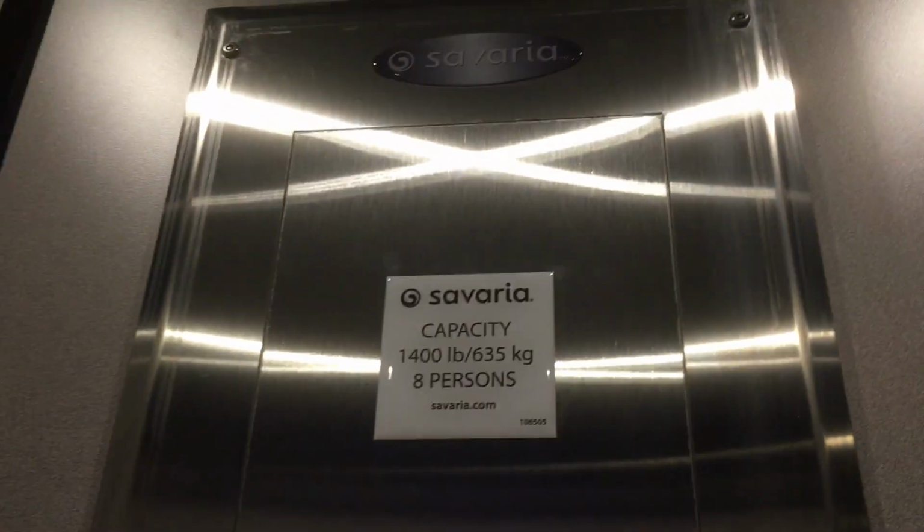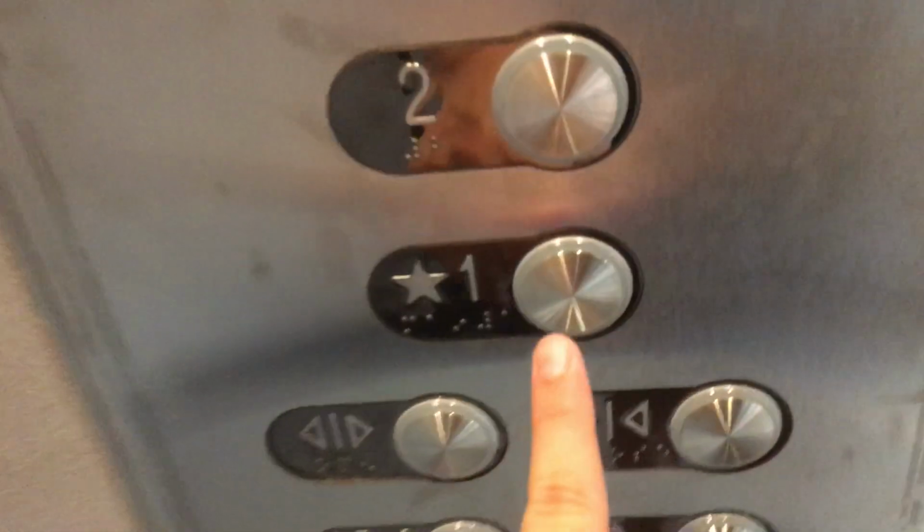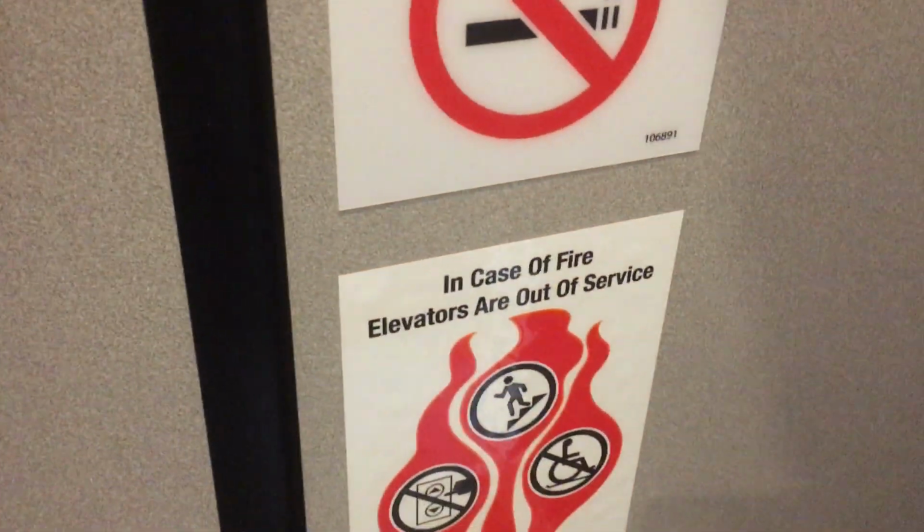Here, 1. And it over leveled, that's lovely. We'll go back down to 1. Ooh, door closes when you press the button. ADA phone. Case fire elevators are surface, that's a weird symbol.